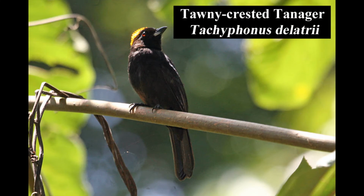The male tawny-crested tanager is an all-black tanager with a conspicuous orangey crest. The inconspicuous female has a brownish plumage. In Costa Rica, this species inhabits lowland and foothill forests along the Caribbean slope.